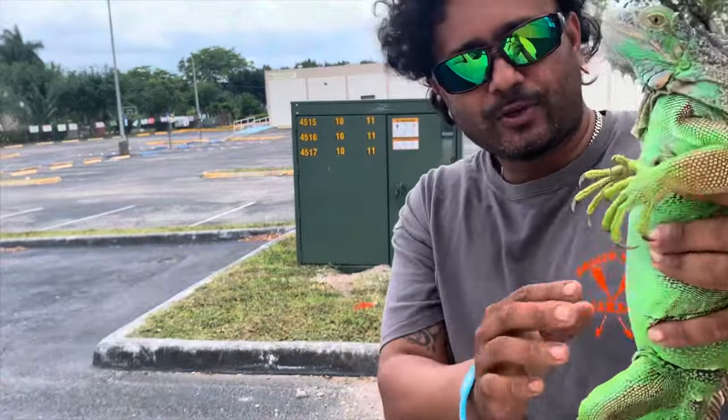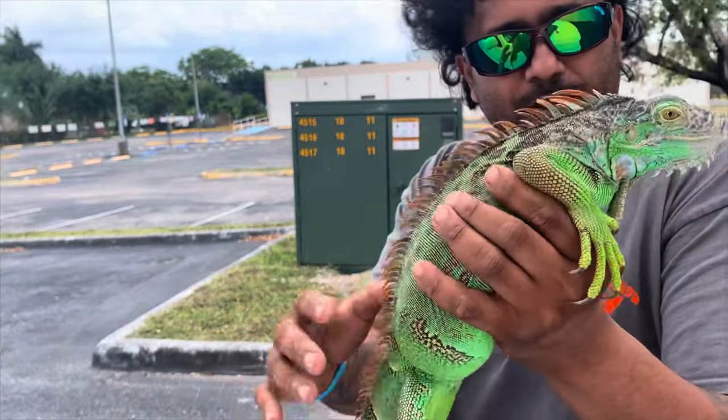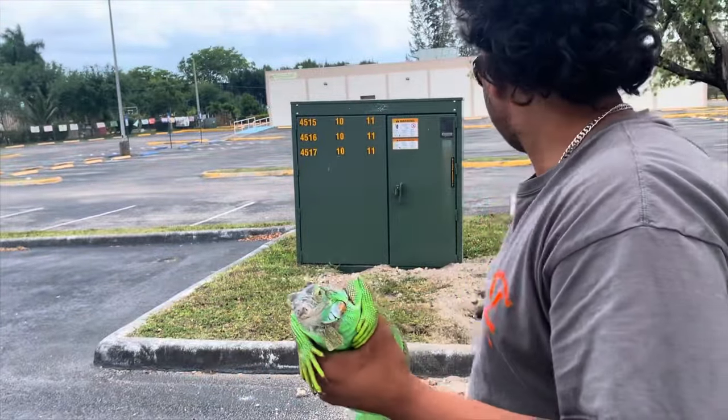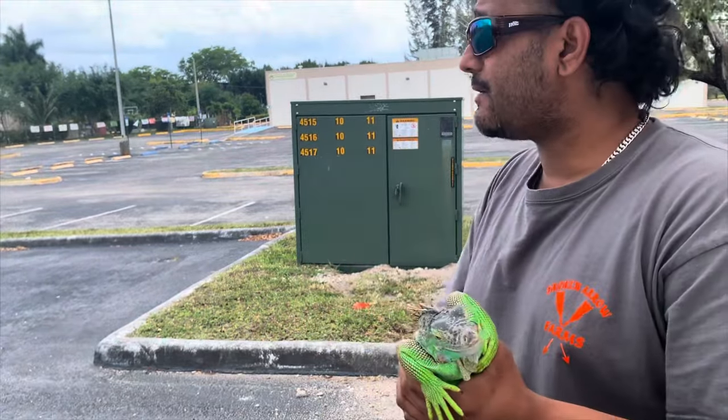We're able to get this one. Look at this. Wow. That is a cool looking iguana. They're getting ready to drop these eggs over here. We're gonna set up a camera. We're gonna be back in about an hour.